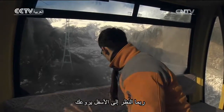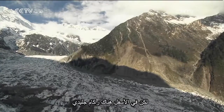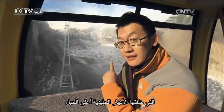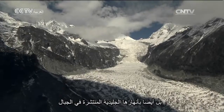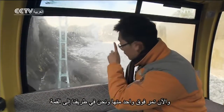So it might be a bit daunting to look down, but below there is a glacial moraine, so like rubble and debris and stuff left from the retreat of glaciers up the mountain. But that's because Hailuogou is not just famous for its views of Gongga Mountain, but also its glaciers, of which there are many, and we're actually passing over one right now on our way to the top.